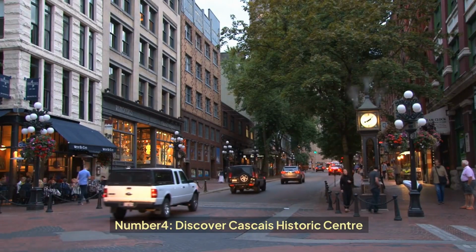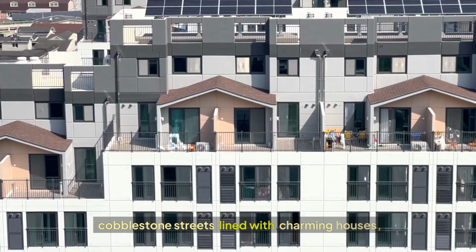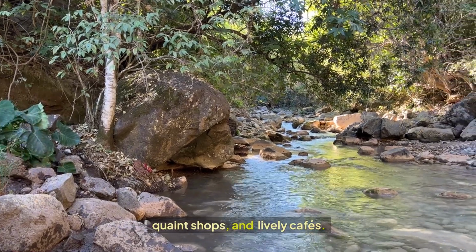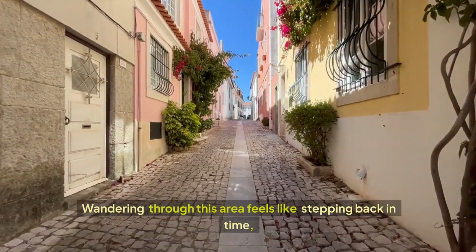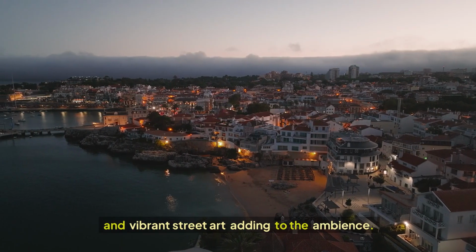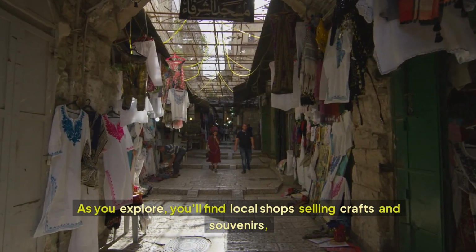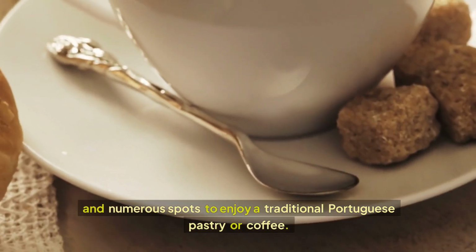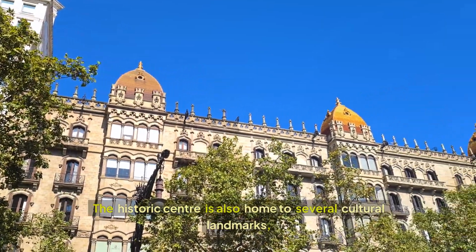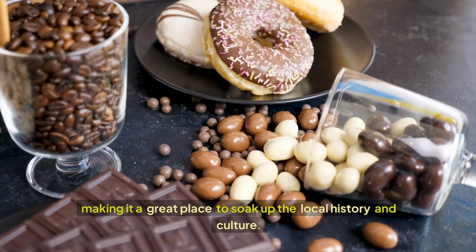Number 4. Discover Cascais Historic Center. The Historic Center of Cascais is a maze of cobblestone streets lined with charming houses, quaint shops, and lively cafes. Wandering through this area feels like stepping back in time, with traditional Portuguese architecture and vibrant street art adding to the ambience. As you explore, you'll find local shops selling crafts and souvenirs, and numerous spots to enjoy a traditional Portuguese pastry or coffee. The historic center is also home to several cultural landmarks, making it a great place to soak up the local history and culture.